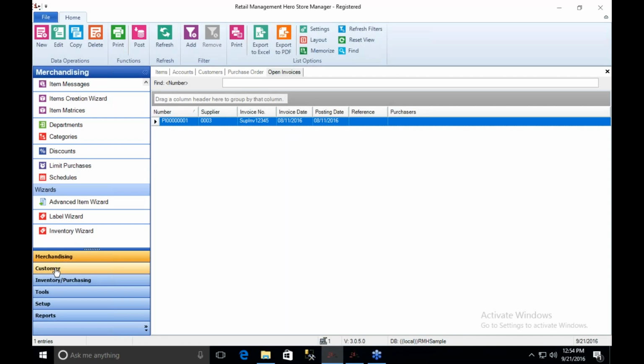And the next, and I guess the last one in queue at this point, is, will third-party credit card processing software like PC Charge work with RMH?